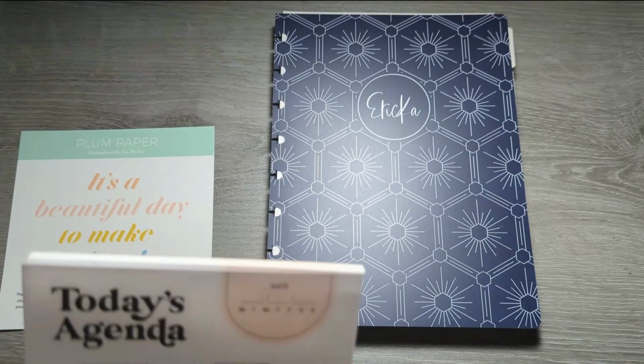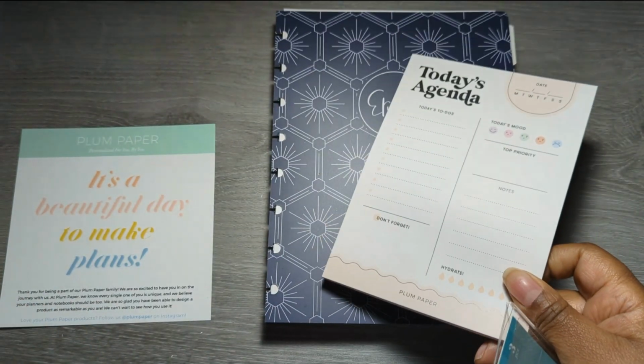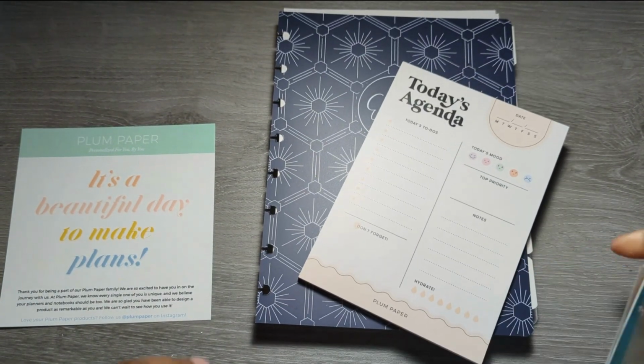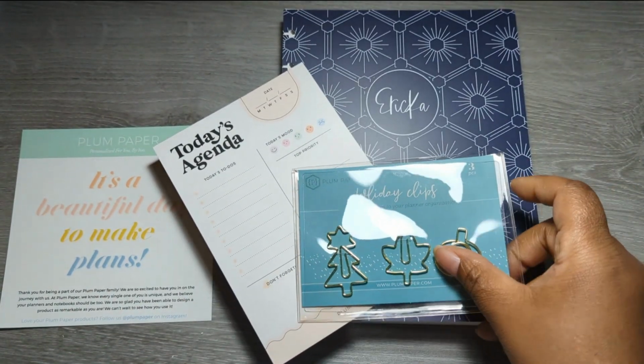This cute little, I'm going to put this over here, this cute little freebie agenda that I like. And here's the cute holiday clips.